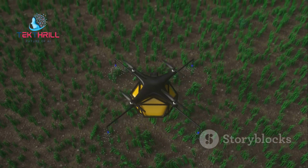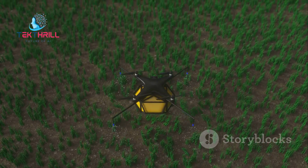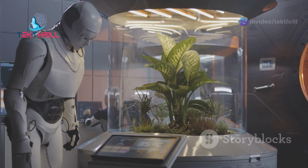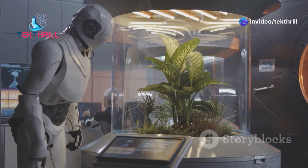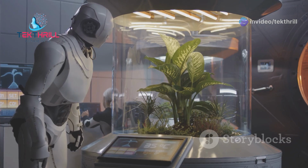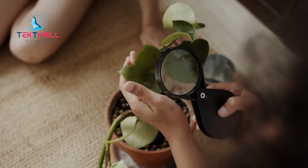With advancements in technology, AI systems are becoming an essential tool in modern agriculture. AI-powered systems can identify pests and diseases in plants just by looking at them. These systems use advanced algorithms to detect even the smallest signs of trouble. It's like having a superpowered magnifying glass.